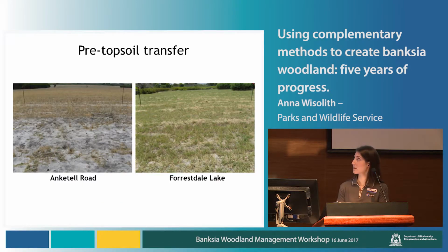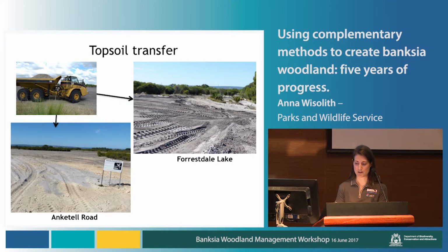Here are just a few pictures to show you what we started off with. Both restoration sites were open paddocks dominated by weeds and very few scattered native plants. And this is immediately after the weedy topsoil was scraped off and topsoil was spread from Jannacourt Airport.